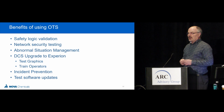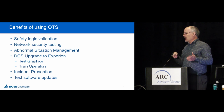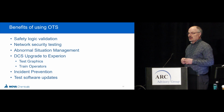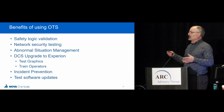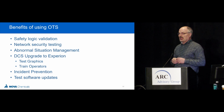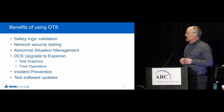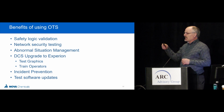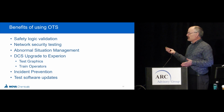Incident prevention: if we have a problem in the unit, it could be mechanical error, whichever it was, and it's a complex problem, rather than redo it again or possibly have it again, we'll train our panel operators during the refresher training on that particular incident and how to resolve it quicker. And we also test our control system software updates on the simulator. When we get an update, we do it first on the simulator.